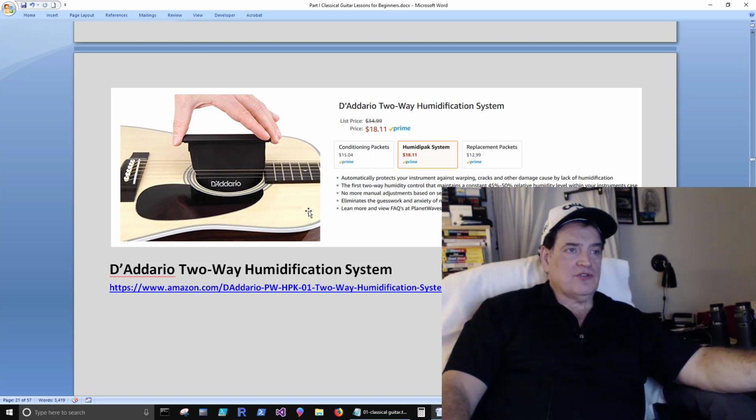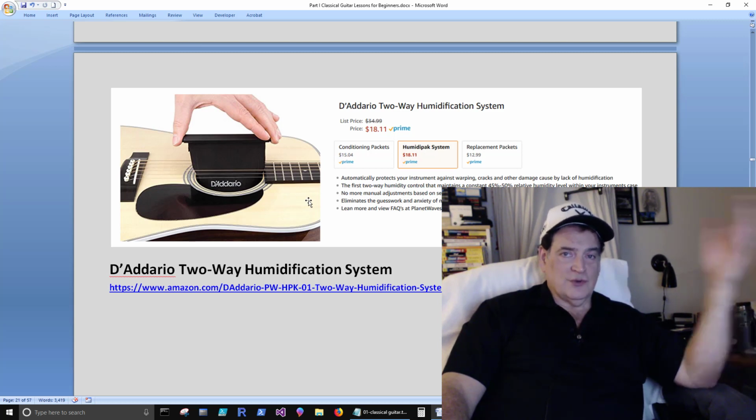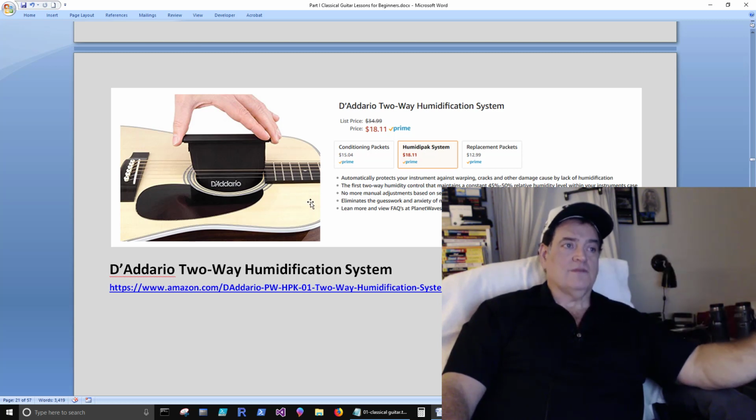It keeps the wood from cracking, because with a wood guitar, you never know when the wood is going to split. It's just like if you have wood furniture, wood TV stands or lamp tables and things like that. You go out, spend big bucks on your furniture, well, that wood can split at any time. So that's why they came out with this type of thing.